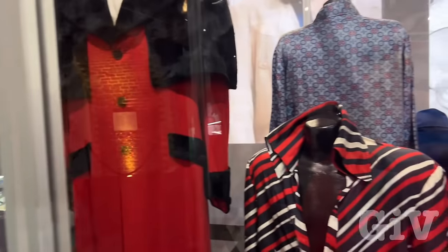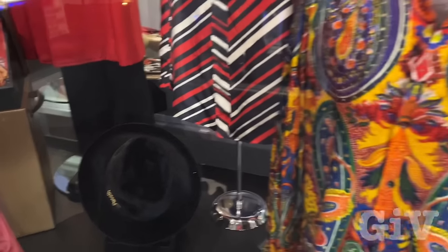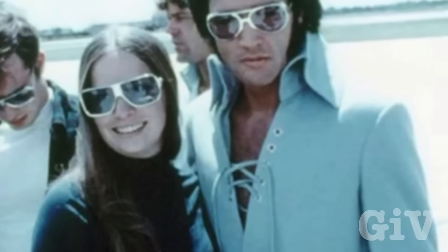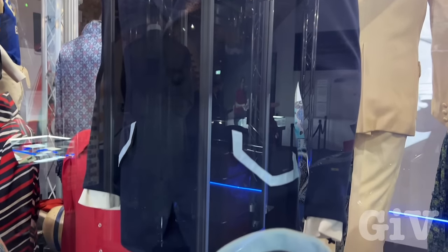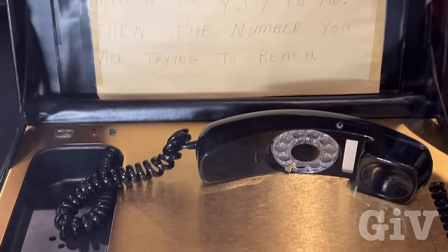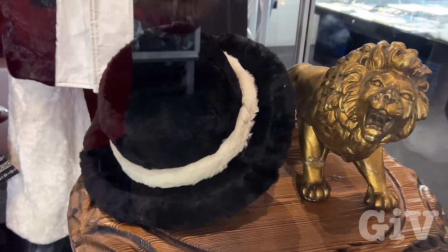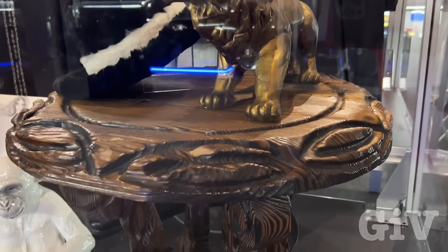His collection of unique clothing items, a little bit weird looking, but back then, you're the man when you wear stuff like this. Look at this psychedelic shirt. This wooden table is from his jungle room in Graceland.